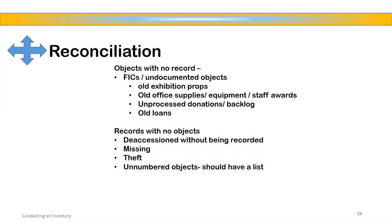With undocumented objects, sometimes they were just old exhibition props, or old office supplies and equipment or staff awards. There were unprocessed donations, or you might call them a backlog, and even just old loans. And then when you had records that had no object, perhaps they were deaccessioned and they just didn't do a bunch of recording for that or leave a paper trail. They could be missing, or theft.